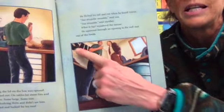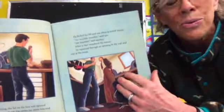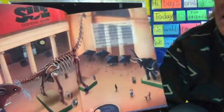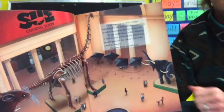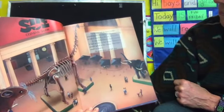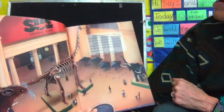What is Sue? And I see Sue written here. Sue is on the front of the museum. Sue coming soon. What is Sue? Is that Sue? Is that Sue? He scampered up onto a ledge, searching for his bone.